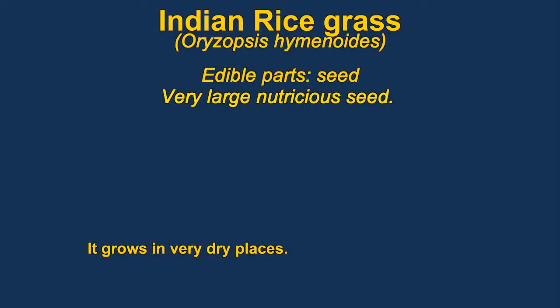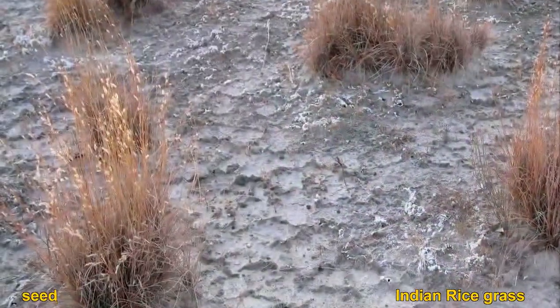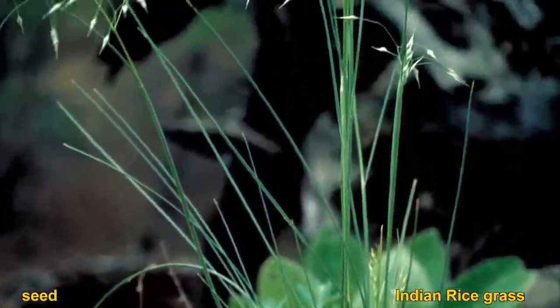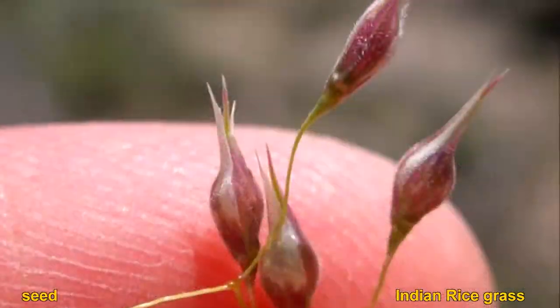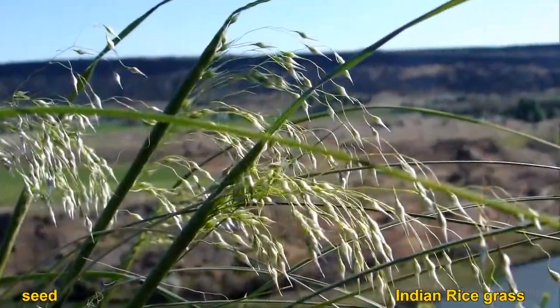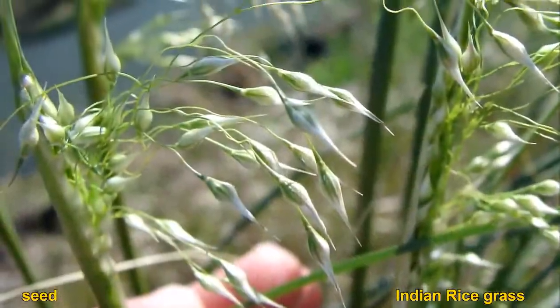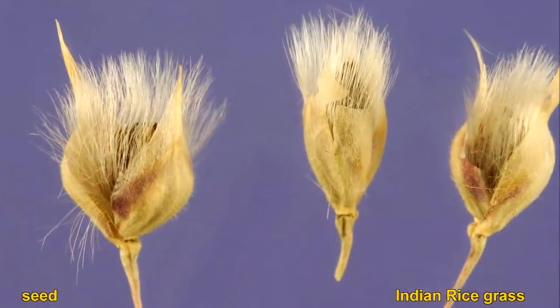Indian ricegrass can be eaten either raw or dried and ground into a flour. It has been used for food since prehistoric times by many native tribes. The seeds are fairly large for a grass plant. It's probably easiest to parch the seeds to remove the hairs. They can be found from the desert up into ponderosa pine forests in the mountains. They're generally found east of the Cascades in the western United States. It is cultivated in Montana as a gluten-free grain.